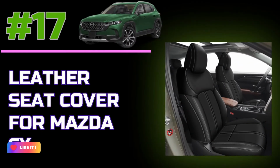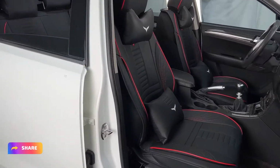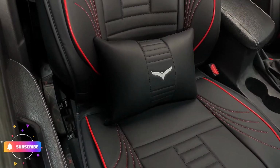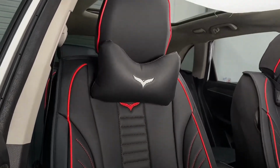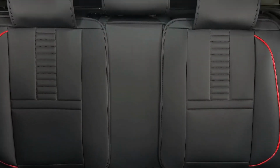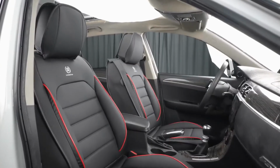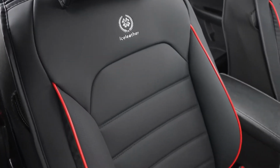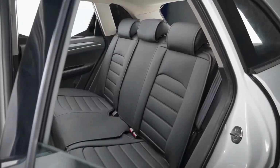Next essential item is leather seat covers for Mazda CX-50. Transform the interior of your Mazda CX-50 with high-quality leather seat covers built for those who demand more. These covers bring a luxurious look while guarding your seats against everyday threats like food stains, muddy clothes, pet hair, and sun damage. With a snug, slip-free fit and detailed stitching that mirrors factory design, they blend right in without sacrificing comfort or breathability.